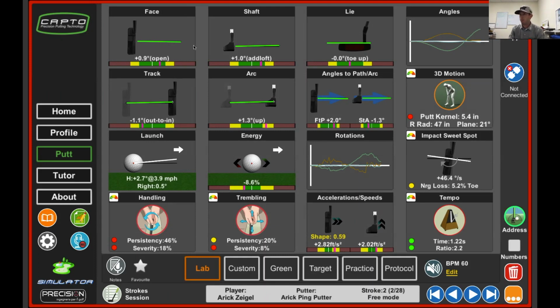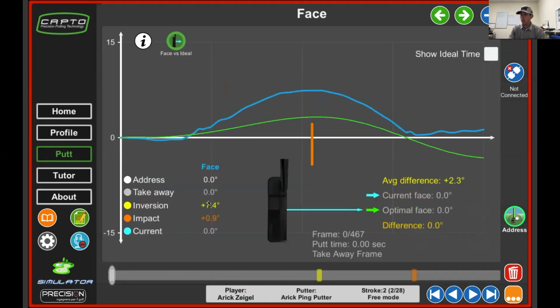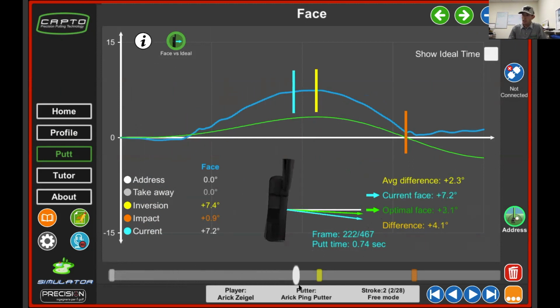So the lab mode is again referencing where that putter was last at address to where it is at impact. So when we look at face, like I said, because it's capturing at 400 frames per second, you are able to get all the data throughout the entire stroke. Really easy to scroll through all the data and see any given second. At the bottom of the screen, that's where we get our current. So that's what the putter is currently doing relative to where you're scrolling.